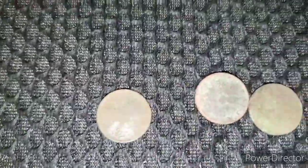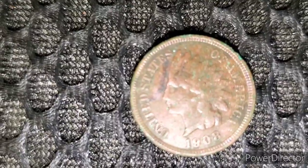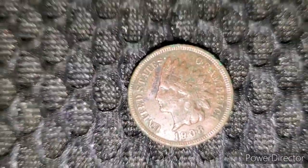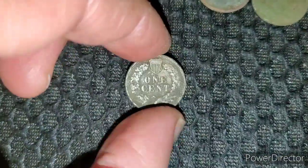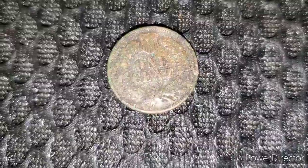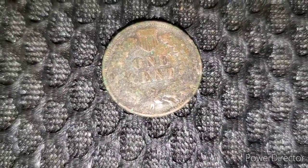I got 3 wheat pennies, and I did get 1 Indian, and it's a 1908. So it was the last full year of production. In 1909, they changed over. You have some 1909 Indian head pennies and then 1909 Lincoln pennies. But this would have been from the last full year that they ran them. It's an average worn shape.